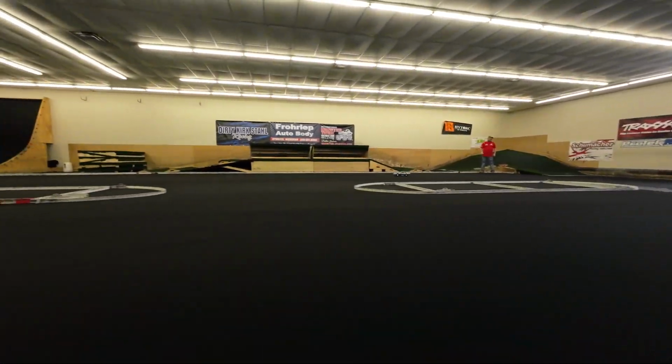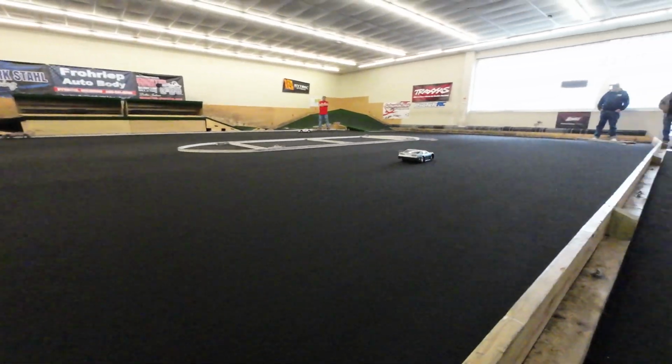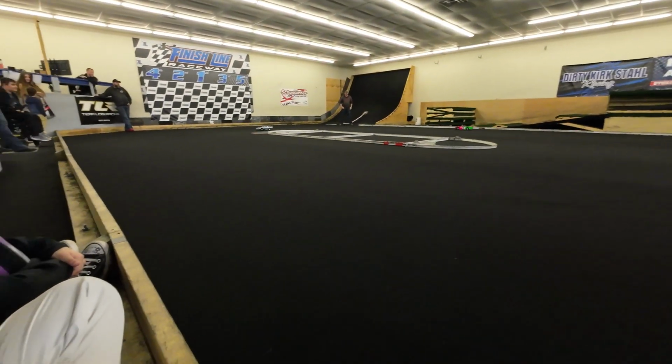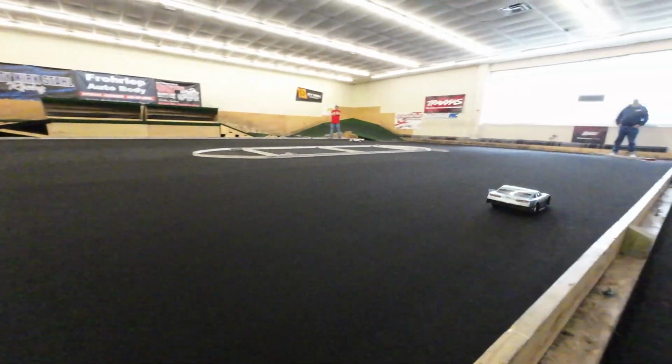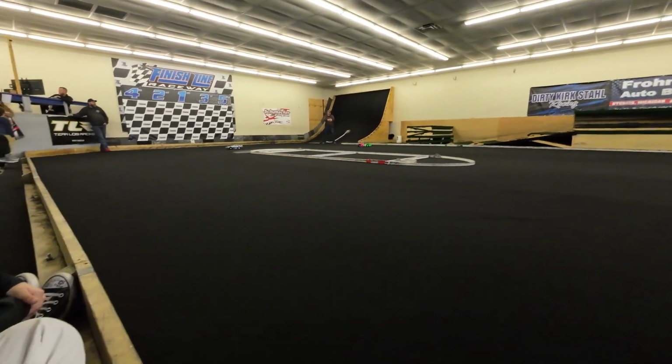Right now Zane's sitting at a 47 lap pace, so he's got to pick it up a little bit. We are running a pretty worn out motor right now too, and he's on some pretty worn out tires, so that might be part of his grip problem. I'm going to have to remind him of that so he's not too hard on himself.